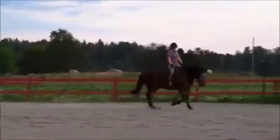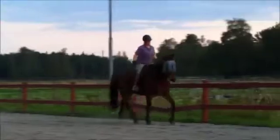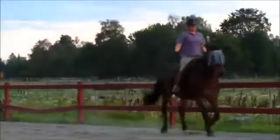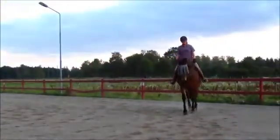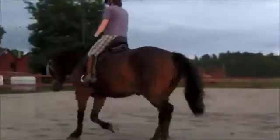And I love how his belly looks. If you look down below your leg there, and how he's beginning to come up through his waistline, that tells you that the horse is beginning to work through the back. Because when we say work through the back, we also mean work through the core, like taking Pilates for human beings. So it all works together.